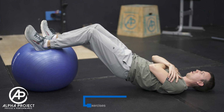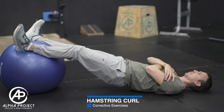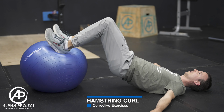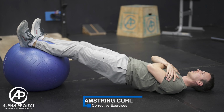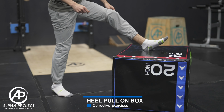Here are some exercises to work on your underpulling. Number one is a hamstring curl, very simple exercise. Grab your Swiss ball, you're just squeezing your glutes, curling the ball towards you, slowly coming back down, feeling the burn in your hamstrings.